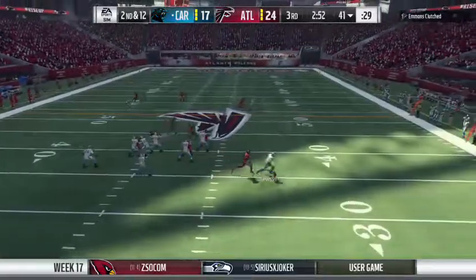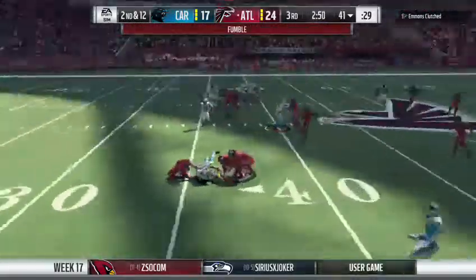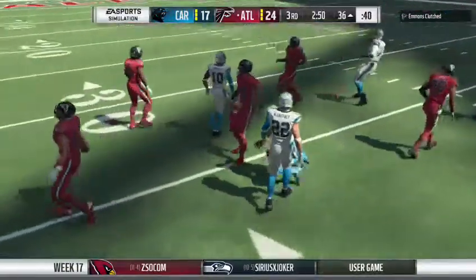Off play action. Newton. Cam fighting. He lost the football. It's out. And the Falcons say they have it.